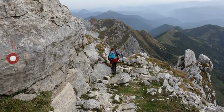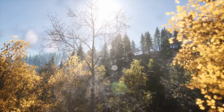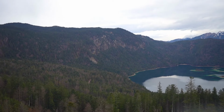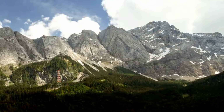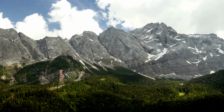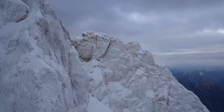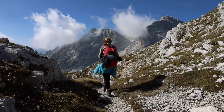As we begin our ascent, the air grows crisper, the scent of pine needles filling our lungs with each breath. The trail winds its way through dense forests, where shafts of sunlight filter through the canopy above, casting dappled shadows on the forest floor. With each step, we leave behind the hustle and bustle of everyday life, immersing ourselves in the tranquility and serenity of the mountains.